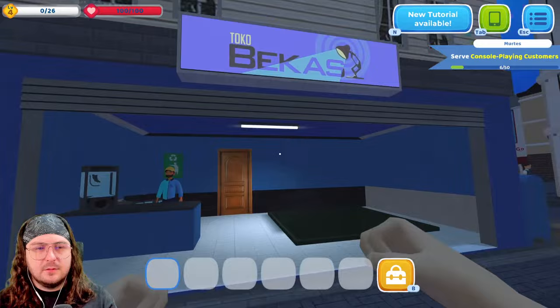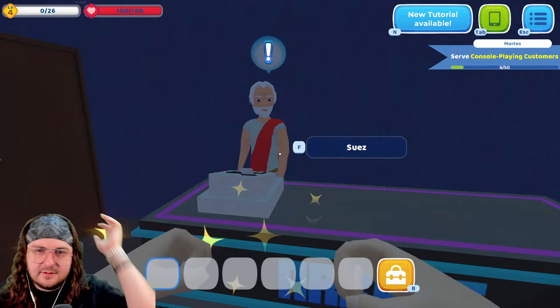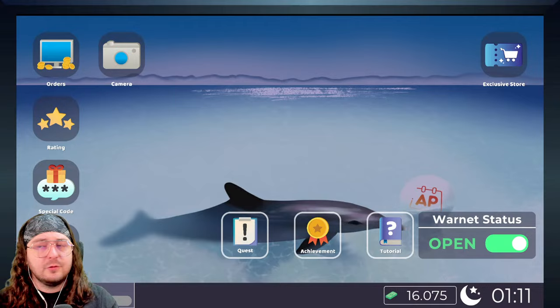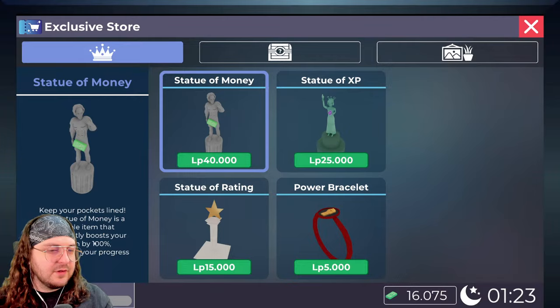Is there skills when you level up? I don't know. I don't think so. Usually in these games, when you level up, you get quests open up. Now, there is skills though in this game. If you go to here and you go to, what is it? If you go to exclusive store, you can spend money to get different kinds of skills, like statue of money, keep your pockets lined. The statue of money is valuable. You get a permanent boost of like 100% money gained, XP, rating, and then power bracelet and stuff like that.